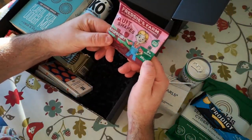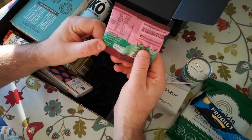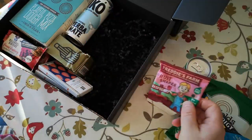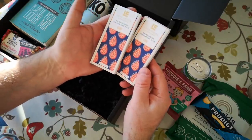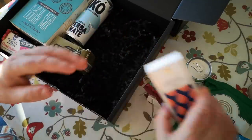Freddy's Farm fruit shapes, raspberry. So 100% real fruit and veg. So these are like those fruit winders, but presumably just cut into little shapes. Salted almond and dark chocolate. Two bars of that. Quite little bars, actually. 20 gram bars in a little cardboard box.